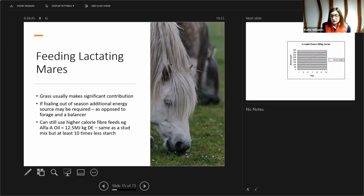And if they're based on fibre and oil, they would typically be low in starch, and in some cases as much as 10 times as low. In the traditional stud feeds, it's not unusual to see starch levels of 25–30%, whereas something like an alfalfa and oil feed, where you've got alfalfa and oil as the energy sources, the starch level is about 2%. So it's phenomenally different and well worth looking at. You can feed it alongside a stud balancer, so you're still getting all those vitamins and minerals, but your energy is actually coming from fibre and oil.